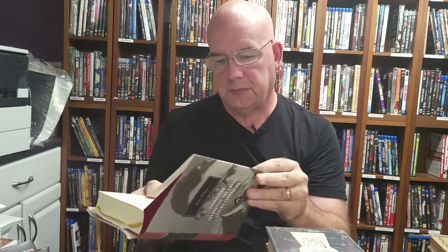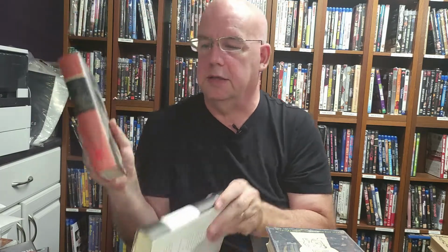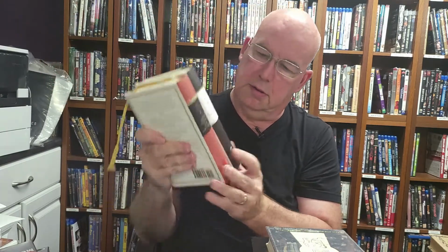I personally do not, because I like to protect the book, and I actually protect the dust jackets in Mylar. So I'll put plastic around the dust jackets to protect them, and they still look really nice like that. All right.